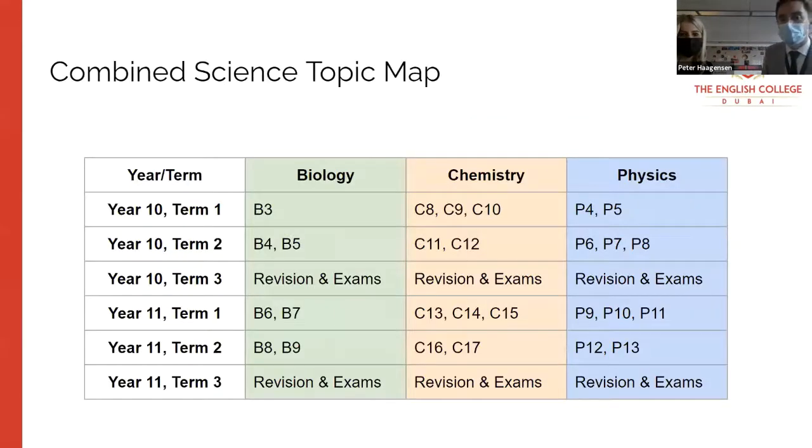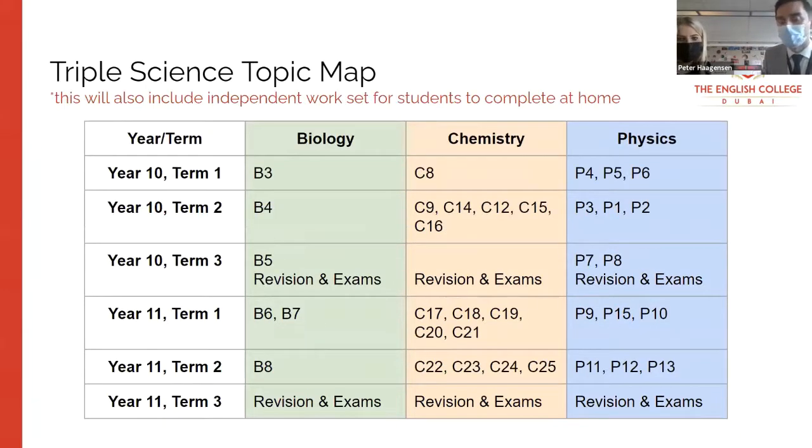If we look at the differences between the two, this is how we would usually deliver combined science content. As you can see, throughout the year it's spaced out between term 1, term 2 and term 3, across Year 10 and Year 11. Very nicely, we get all the content covered, with lots of time to revise, consolidate that learning and prepare for exams. And if we now look at the triple science topic map, you have all your additional content, which needs to be fit in.